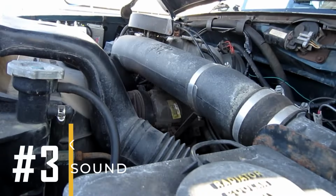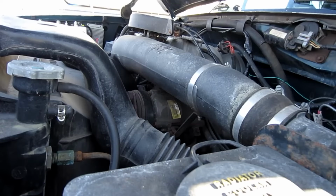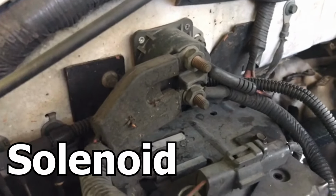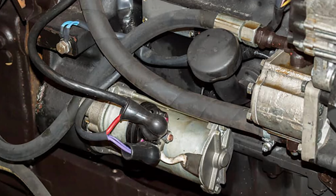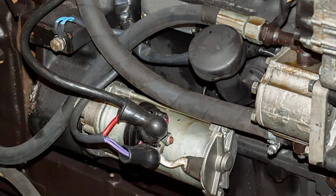Number 3. One-click clicking sounds. When you attempt to start the engine and hear only a single click sound, it's likely the solenoid activating the plunger to extend the pinion gear that makes contact with the flywheel. However, if the starter fails to turn, the reason might be an electrical malfunction within the starter itself.